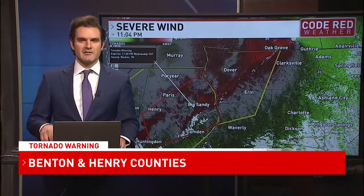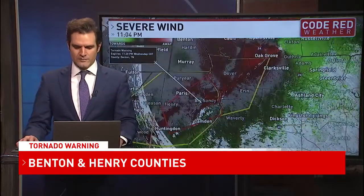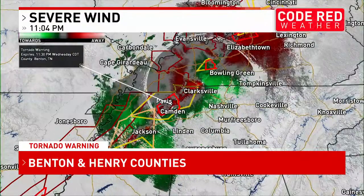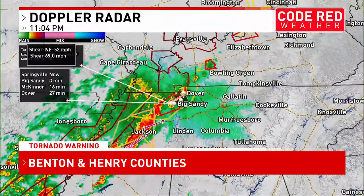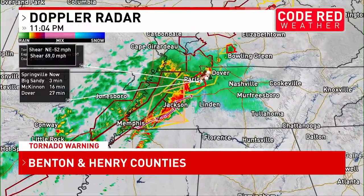Current time is 11:04, just hit 11:04. So I want to just kind of take you back, give you an overview of what's going on. We're going to zoom out pretty wide. I'm going to change it to the Memphis radar. I think that should be able to pick up some of these a little bit better. But so here's just kind of a wide look at what's going on. We'll put this in the center of your screen right here.